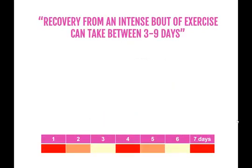So the recovery from an intense bout of exercise can take between 3 and 9 days. Now, this is for the average person. We don't know exactly how long it takes, but what we do know is it takes between that period of time. And different circumstances and different, exactly, metabolism. So there's a bunch of stuff that will contribute to your recovery. Yeah. Such as sleep quality.